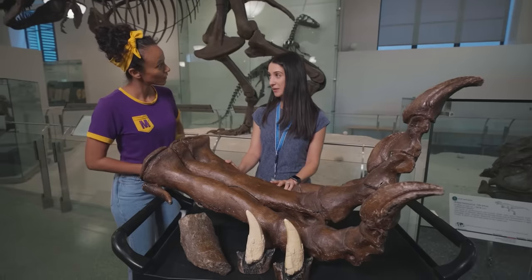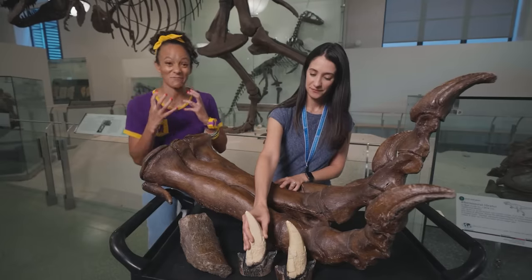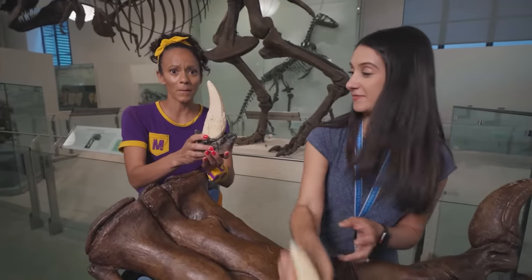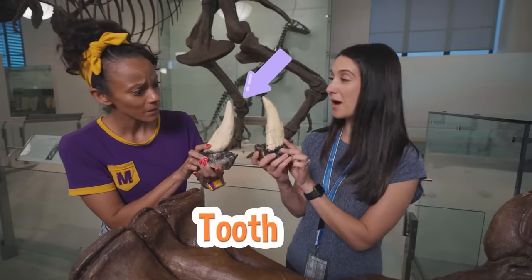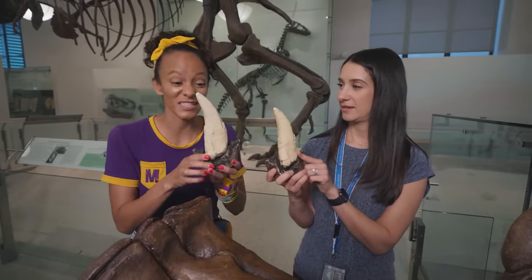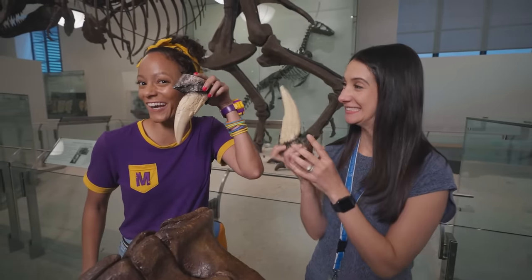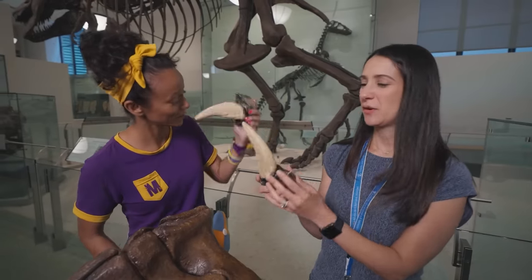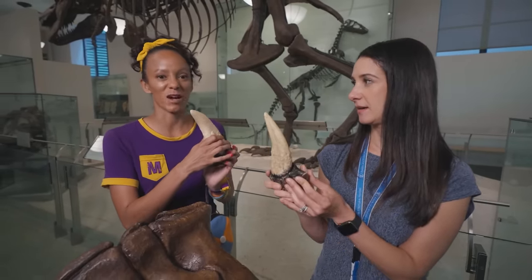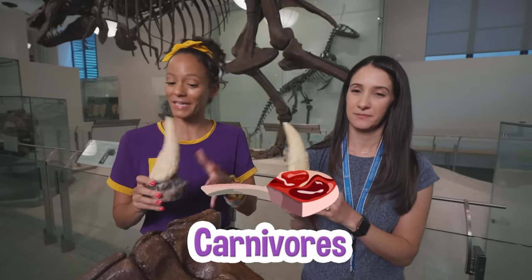You know what else I like about the T-Rex? How big their teeth were. Oh yeah, they have really big teeth. Look at this. Whoa, look how big this tooth is. This is a model of a real T-Rex tooth. Can you imagine if your teeth were this big? That's really big. What do you think they might have liked to eat with a tooth this big? Probably meat, right? They were carnivores. So they were meat eaters.